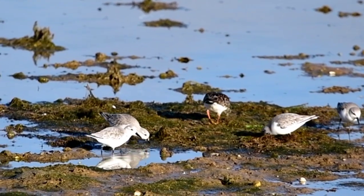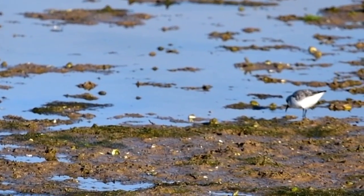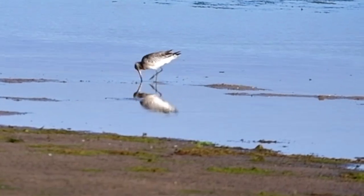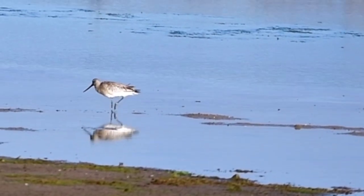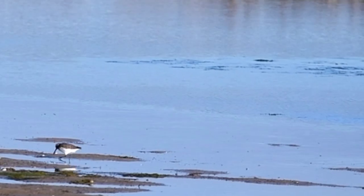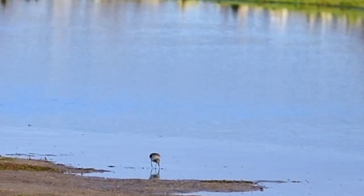And 1, 2, 3, 4, and there's 4 turnstones here as well. Beautiful. Really nice to see this. Have some dunlin feeding out here as well, and I believe we have a bar-tailed godwit there by the look of it. Yeah, I think it is. It's a bar-tailed godwit. And about 8 or 9 dunlin feeding there together. Really nice, lovely. Dunlin are just over here to the left a little bit there.